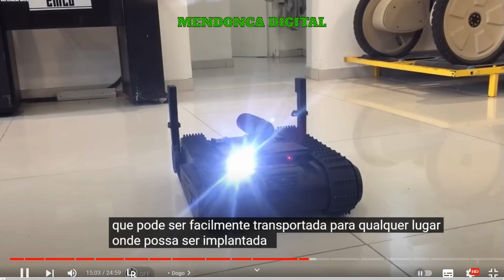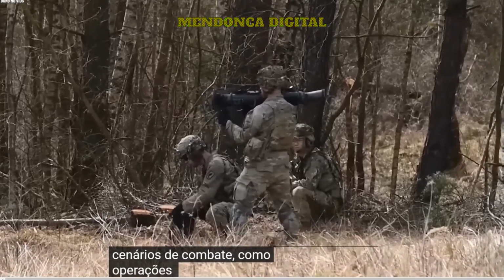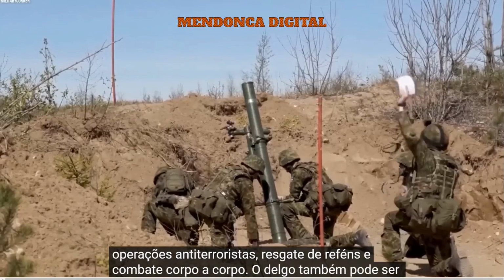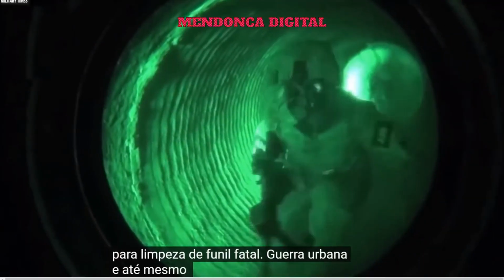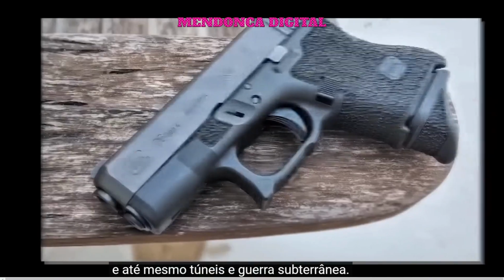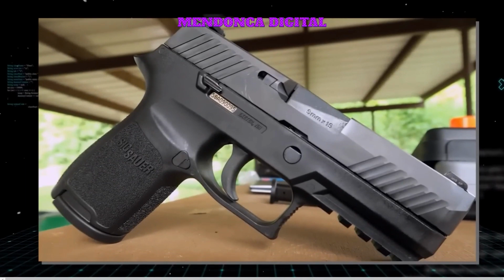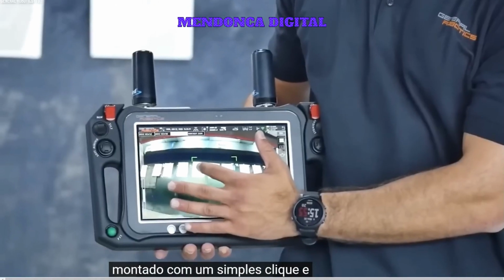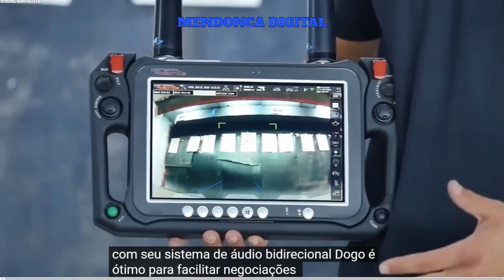It can be deployed in a variety of combat scenarios, such as anti-terror operations, hostage rescue, and close-quarter combat. Dogo can also be used for fatal funnel clearance, urban warfare, and even tunnels and underground warfare. It's compatible with small pistols like the Glock 26 and Sig Sauer P320 SC, which can be mounted with a simple click. And with its two-way audio system, Dogo is great for facilitating negotiations in the field.